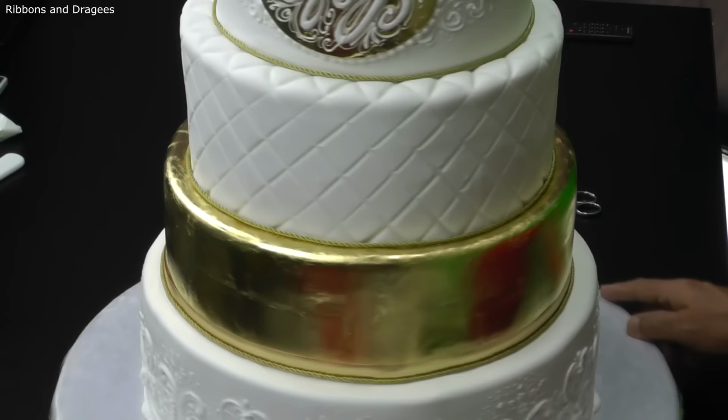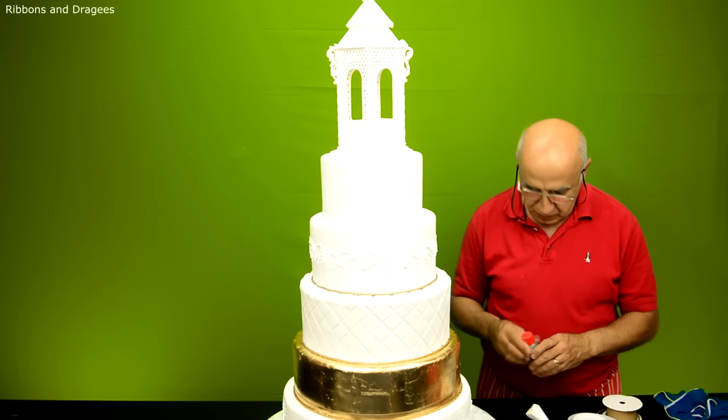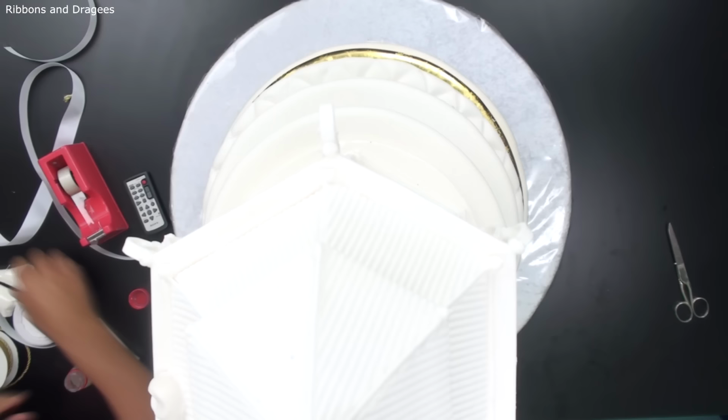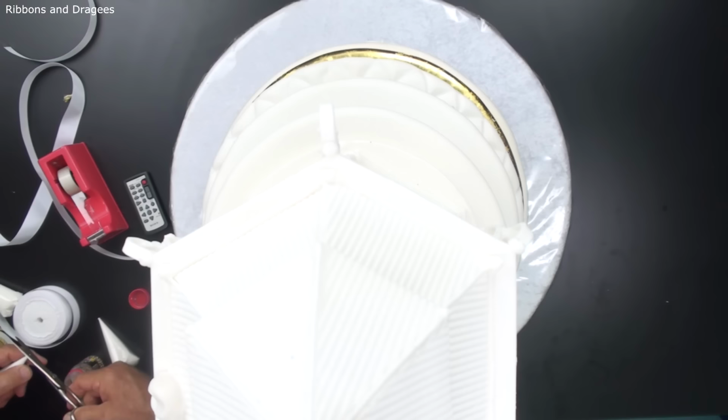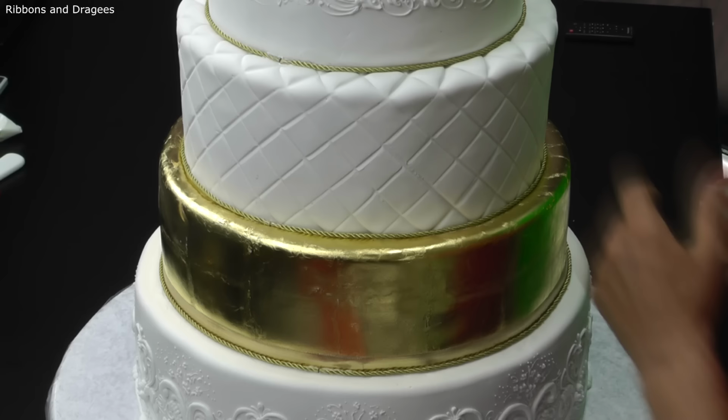So far so good. I think what we should do now is start putting gold dragees here. So I'm using red icing because white on white is not going to be seen much. All right. What I do is, I'm not going to go too much on the edge here.